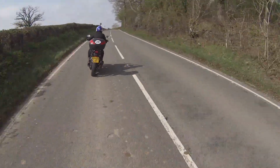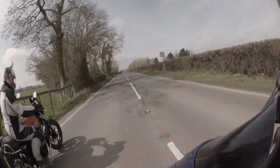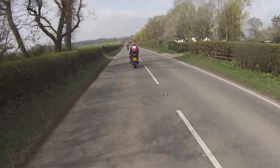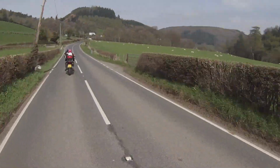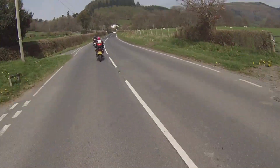With the group cleared a couple of miles later, I let Deb slide through and then let Tom come past as well, so I dropped to the rear of the group again. And then it was through the rather busy tourist trap that is Llangollen and on to the Horseshoe Pass itself.